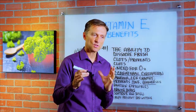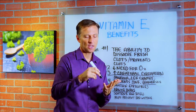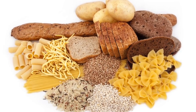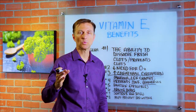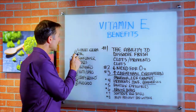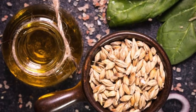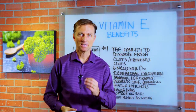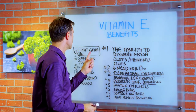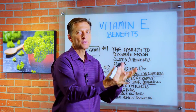Okay, so now the question is, what is the key food that depletes you of vitamin E? And that would be refined grains, okay? Refined carbohydrates. Now that leads me to the next point, which is what foods will give me vitamin E. The top of the list is wheat germ oil. Now this is interesting because when you consume the refined wheat, it depletes you of vitamin E. But if you consume the germ of that wheat berry, that grain, it gives you incredible amounts of vitamin E.